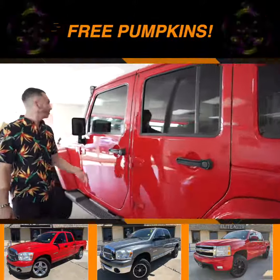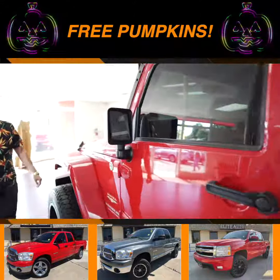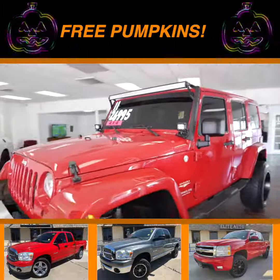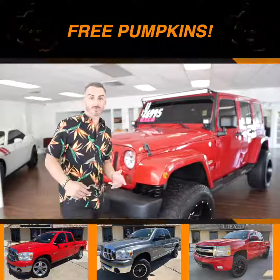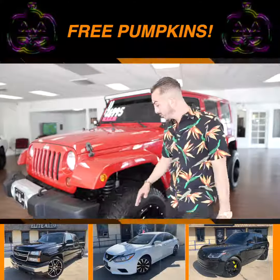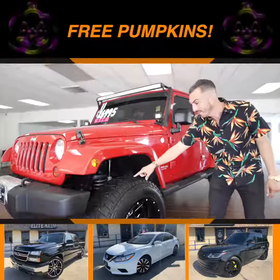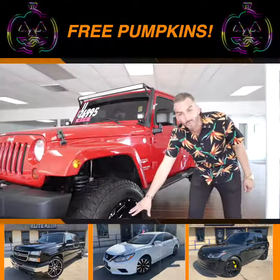Check this one out. Here's a 2013 Jeep Wrangler Sahara Unlimited. Here we bought this one completely stock. So we got before and after pictures for you guys. What we did on this one is we put a 6-inch lift. We put not the 33s, we put the 35-inch mud terrain tires. We hit them with the 20-inch wheels.